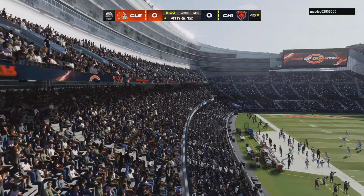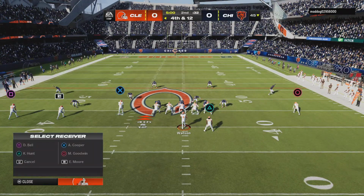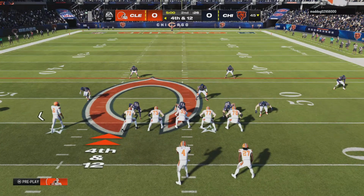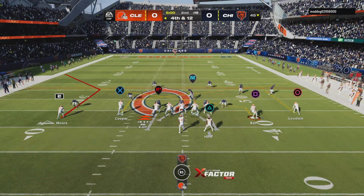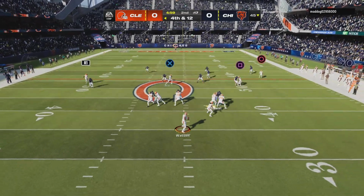The start of the second quarter, and it's the Browns in control of the football. So still a scoreless game in the first, but they're going to go for this thing on their own side of the field on fourth down. They'll bring a receiver in motion right. On fourth down, Watson.